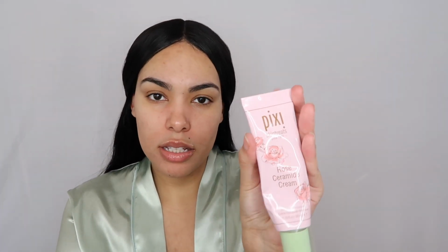I have really dry skin, so I need to do that kind of every day. So I'm gonna be using the Pixie Rose Ceramide cream. So bomb. Looks like this. It leaves your skin really hydrated. And it smells good.